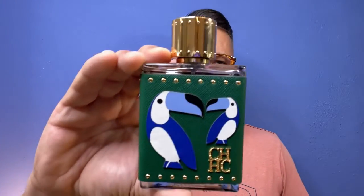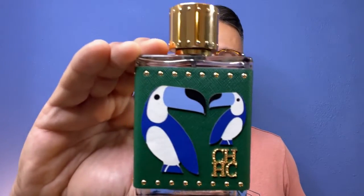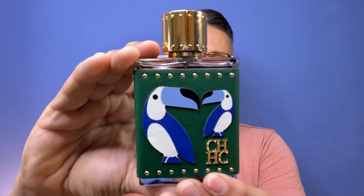And lately, Carolina Herrera has really been killing it with these bottles. They have had some really cool bottles. I think the last one that I really liked was that Carolina CH Beast. That one was really cool right there. And they have just had some really cool releases come out lately. Guys, this bottle is fantastic. Look at this.